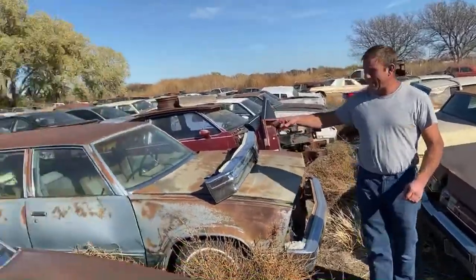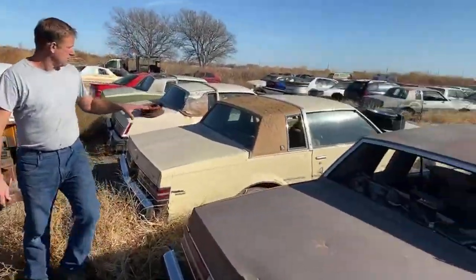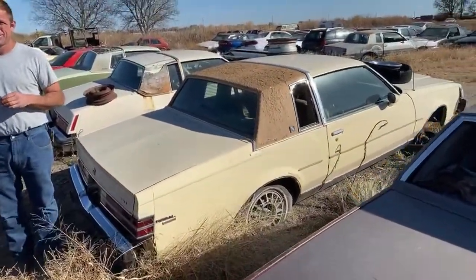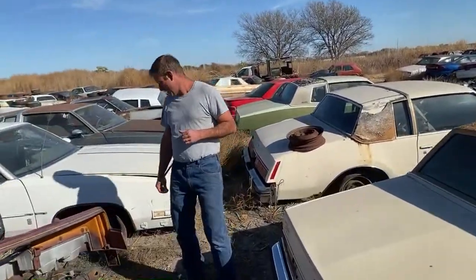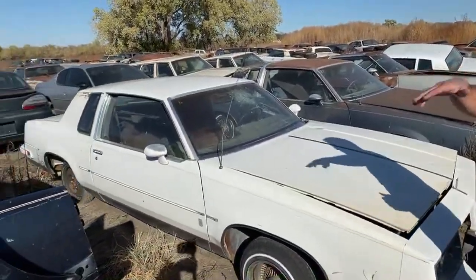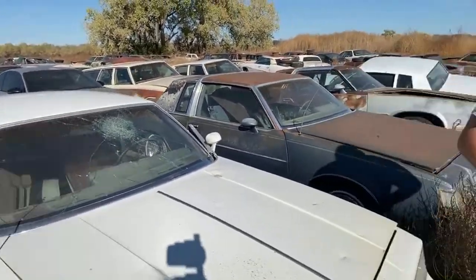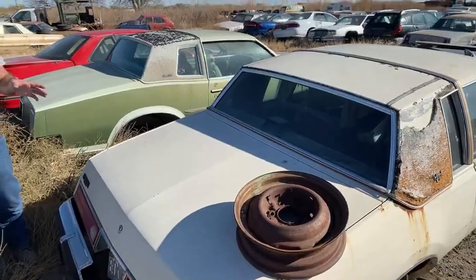There's the Malibu wagon back where we were at on that. A couple of Regals over here. 84, 85. Anna said, wow, that's clean. 78 Cutlass is clean. 2 people. That was Tomas. A couple of more Cutlasses, 83, 84 era Cutlasses right here. 79 Regal. This is actually just a base Regal.